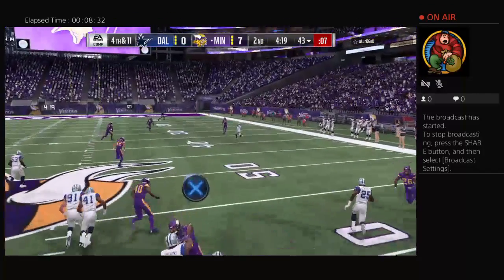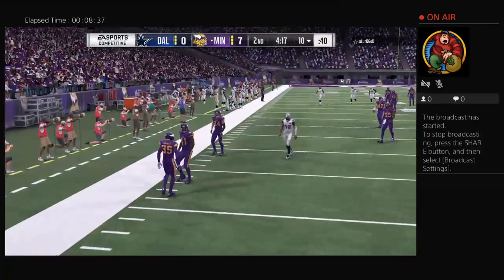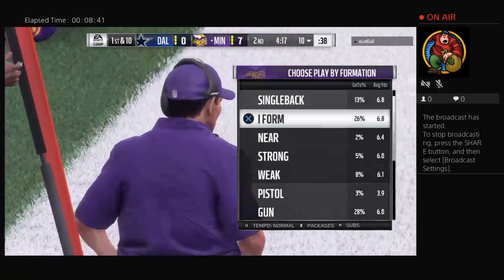And the kick's away as he angles this one for the sideline. And this will depend on the spot as it sails out of bounds, and they'll say it sailed out at the 10-yard line.